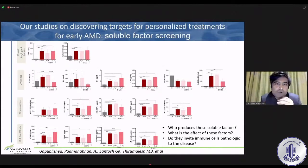So when we studied a cohort of patients where we took aqueous samples from patients who were undergoing injections in CNVM, because that was easily available, what we saw was that along with the classical angiogenic factors, there was presence of a lot of cytokines, chemokines, and soluble adhesion molecules. So our question was, who is producing these soluble factors? A partial guess is that the RPE is having a cellular level of inflammation, but does it cause so much inflammation, or is there a selective homing of activated neutrophils? So that is what we wanted to study in this particular cohort.